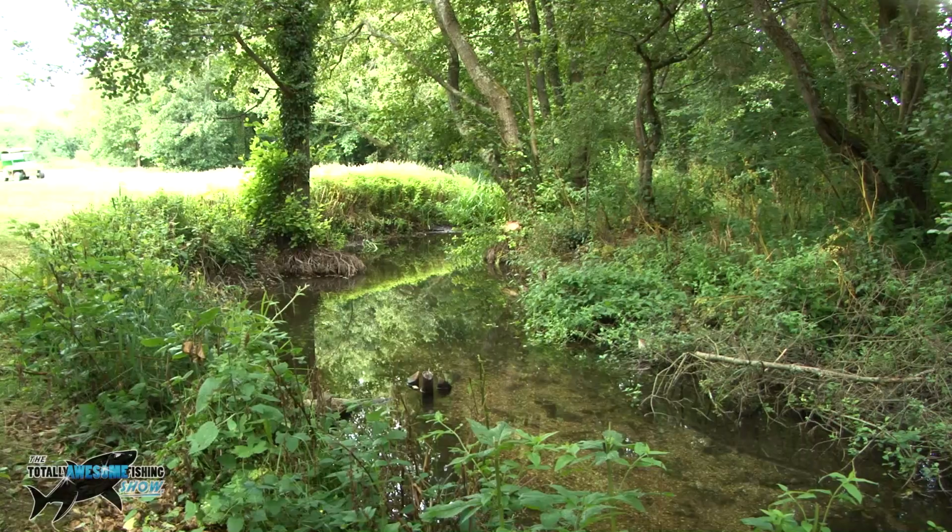So try not to spook the fish. Don't start at the top and walk down. Walk up this way, because if they're facing upstream and you're careful, you can get up behind them and not spook them. Look, trust me, this is so shallow and clear, I'm going to spook trout anyway. That's taken as a given. Let's move on.